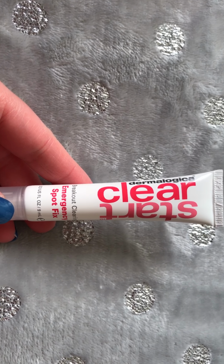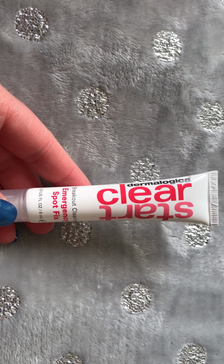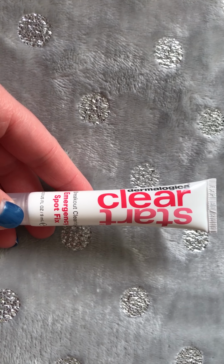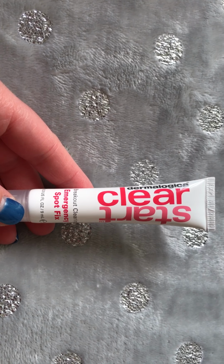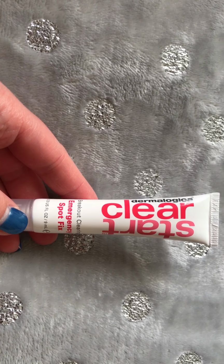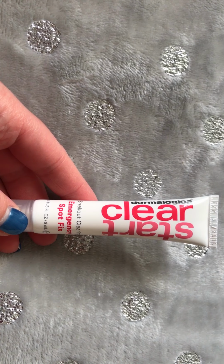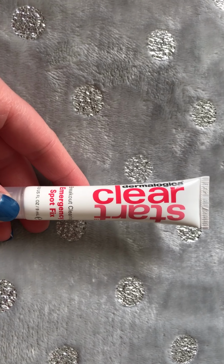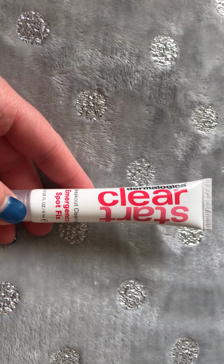Okay, and then the very last skincare product is this Dermalogica Clear Start Breakout Clearing Emergency Spot Fix. I've talked about this in several empties videos as well. I know you guys are probably wondering why I bought another spot treatment when I showed you the Somerville Eradicate one yesterday. I really do like that one, but it's pink, and so it goes on pink on your face, so I can really only use that one at night because it does dry up, and once it dries up, it dries clear, but I can't go out during the day with pink spots on my face, if that makes sense. So I needed another one that's clear if I need to use it during the daytime.